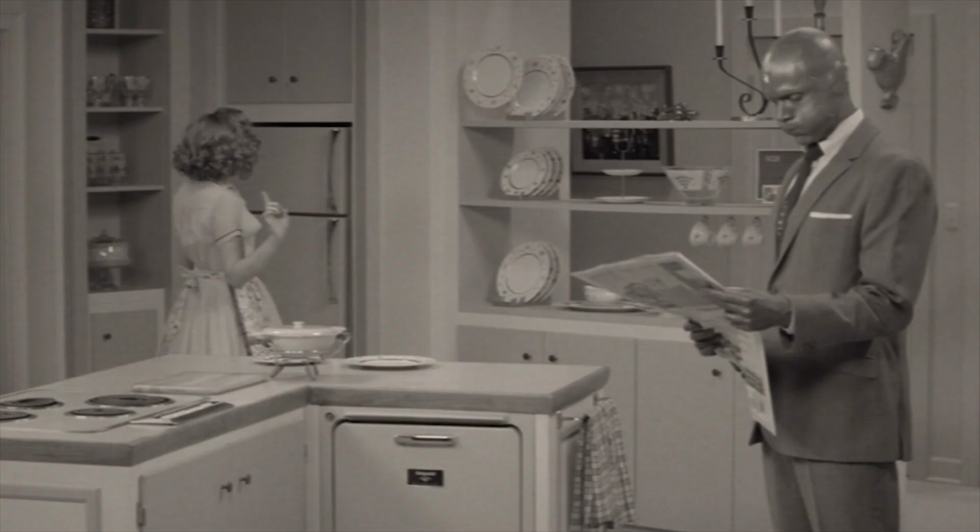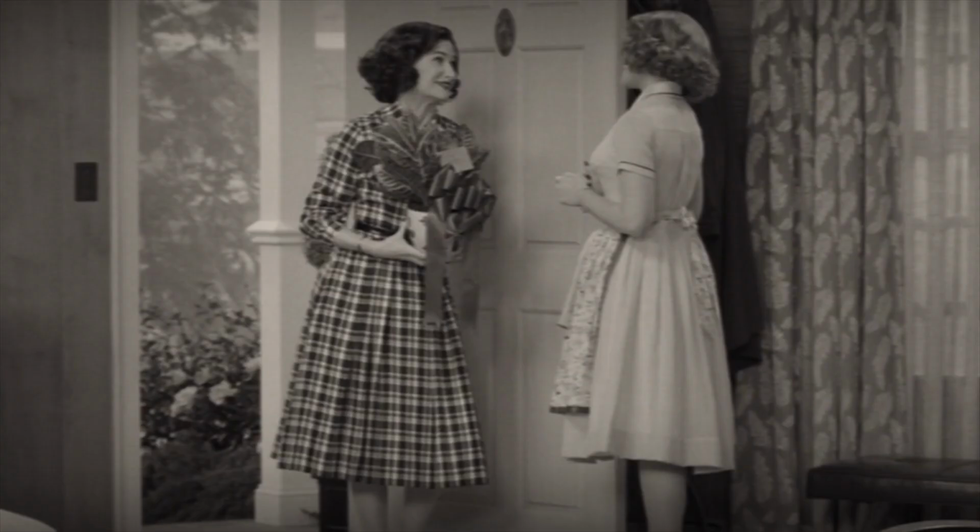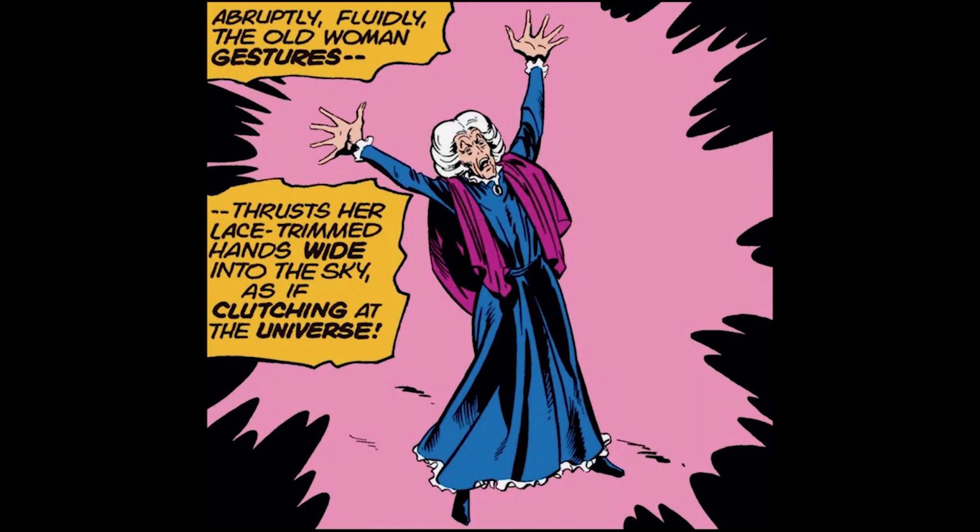As the episode really begins, we get to see Vision going to work because he's a businessman, and Wanda is just a casual housewife, which is generally how relationships worked back in the 50s. But then we're quickly introduced to Agnes. Agnes is a neighbor of both Wanda and Vision, and we're all speculating this character to really be Agatha Harkness. In the comics, Agatha Harkness is an ancient witch who's extremely powerful and has origins tied all the way back to the Salem witch trials.